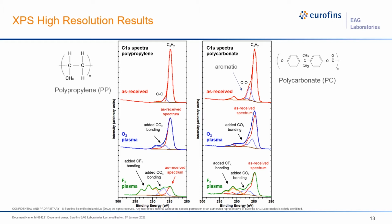And when you do the oxygen plasma, you again see a large increase in the carbon singly bound to oxygen, and also some carbon doubly bound to oxygen gets added. And you can see the ratio here is almost 1-to-1 on the polypropylene, whereas almost 2-to-1 on the polycarbonate. So you're seeing a difference in the speciation enabled based on the polymer starting material.